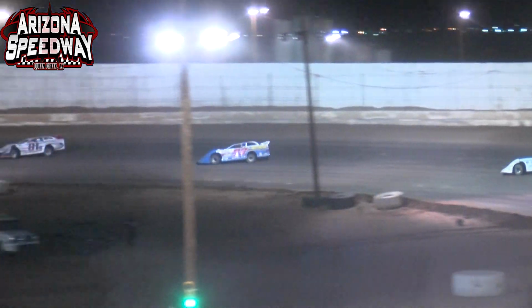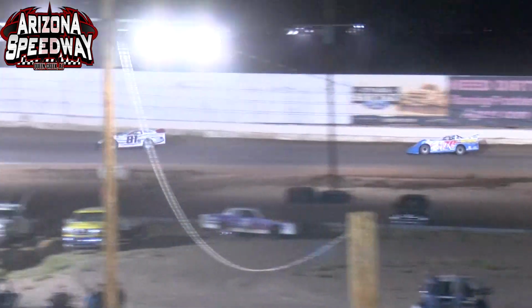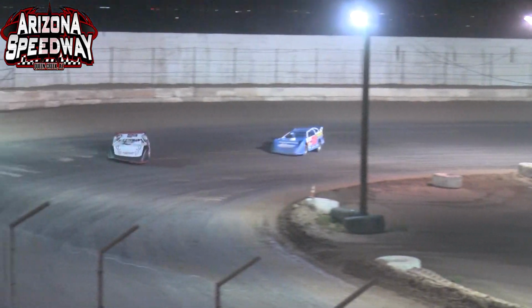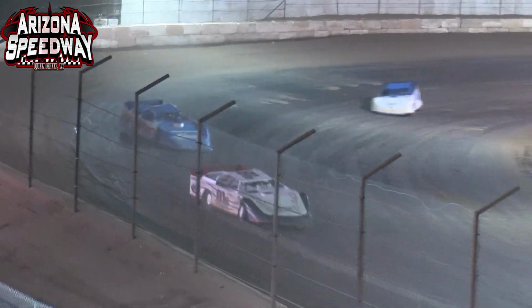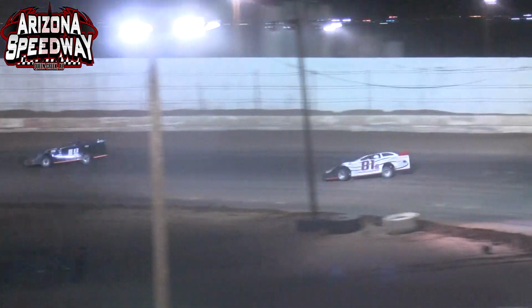As Parker and Cornell work off of turn number 2, John Cornell is going to have a good chance to see if he can't reel in his teammate in the 48 of Craig Parker. As Parker now coming up on some lap traffic. Actually going to get a break there, does Parker, as Paul Rios takes his car off the racetrack in the number 19. Right now has Brett Hedgeman in front of him.